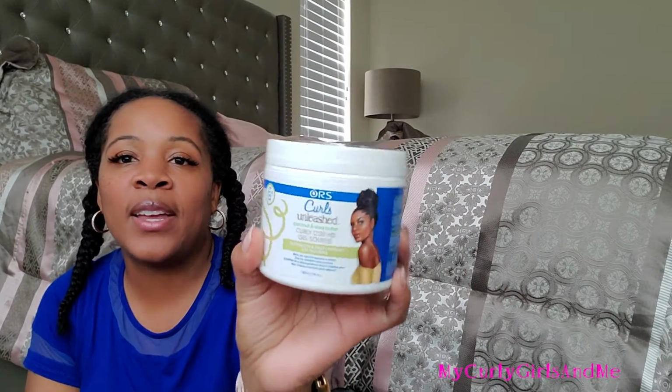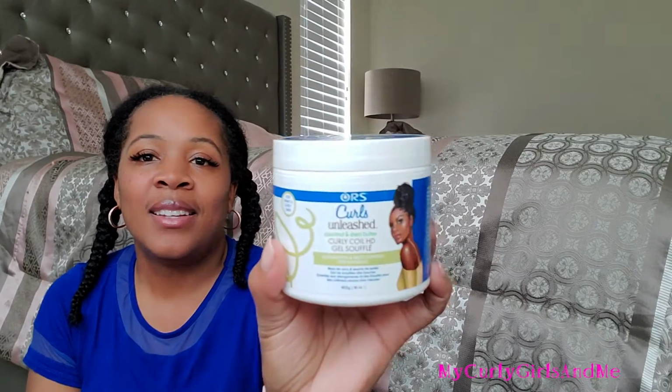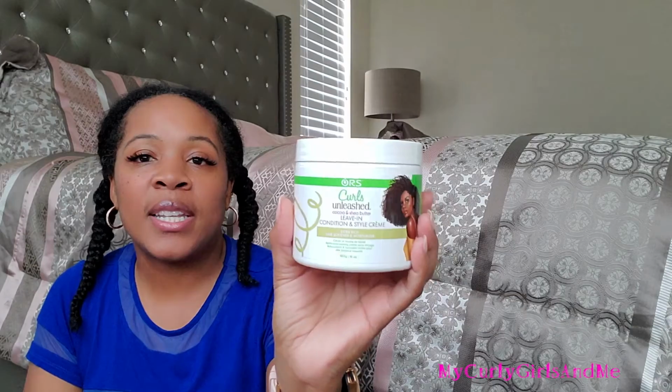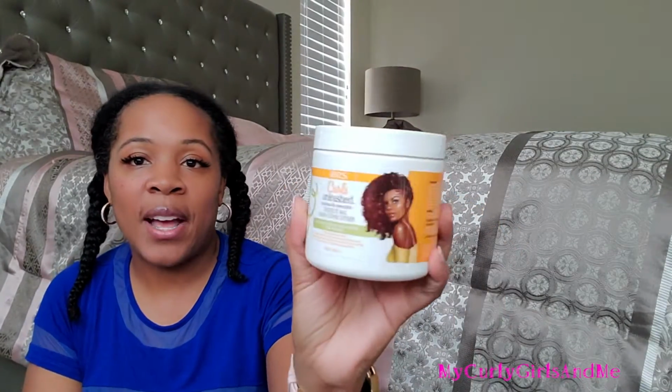We have the Curls Unleashed Coconut and Shea Butter Curly Coil HD Gel Souffle. Ooh, it matches with me. These are 16 ounce size products, so that is really great. This is the Cocoa and Shea Butter Leave-In Condition and Style Cream. And the Coconut and Avocado Does It All Smoothie Styler.